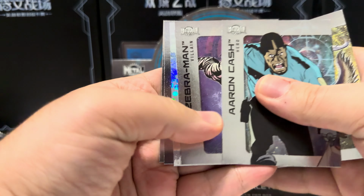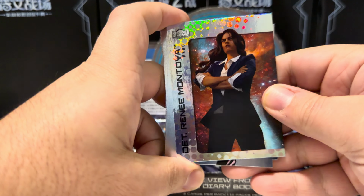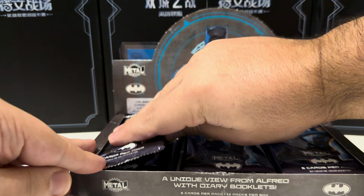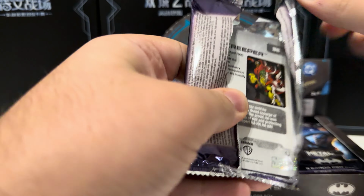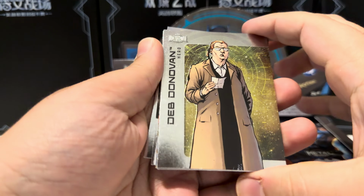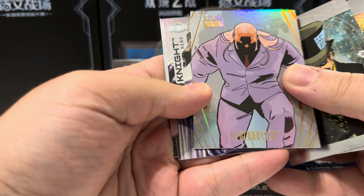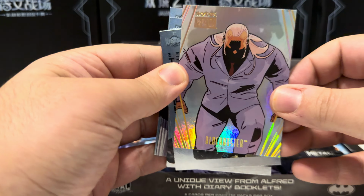Ace the Bat-Hound, Aaron Cash, Zebra-Man, and we have Dr. Montoya as our Retribution. I'm going to be going through these fast because I feel like you've all seen all the cards. So let's just go to the hits. We have Deb Donovan, Grey Wolf, Jarvis, and what is this? Blockbuster as the Skybox Premium.